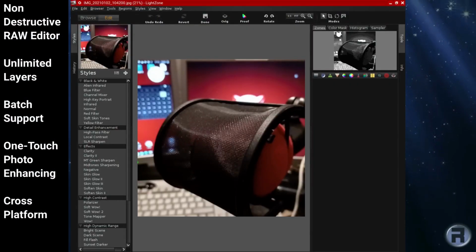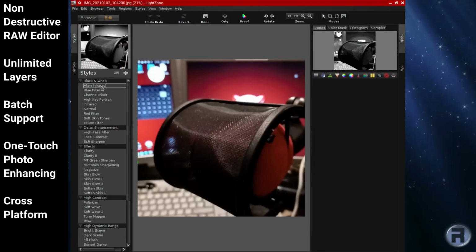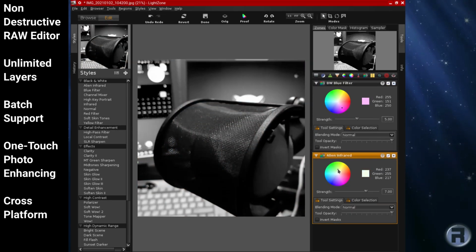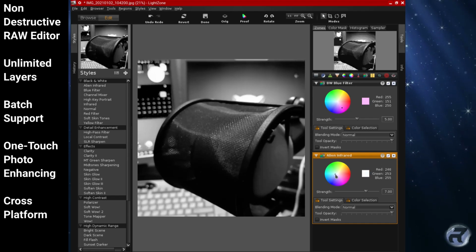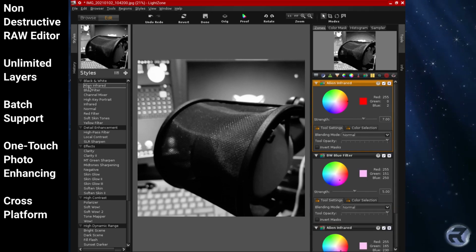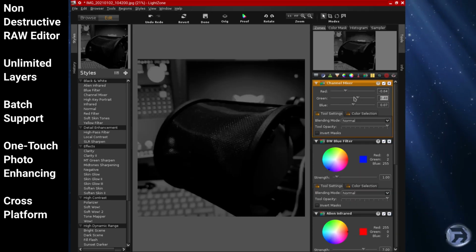Lightzone is professional level digital darkroom software. Rather than using layers in the way that other photo editors do, Lightzone lets the user build up a stack of tools which can be rearranged, readjusted, turned off and on, and removed from the stack. It's licensed under the new BSD license.